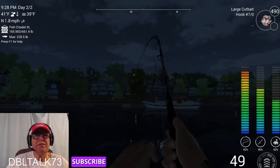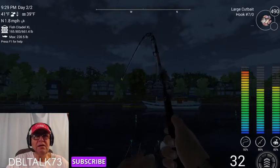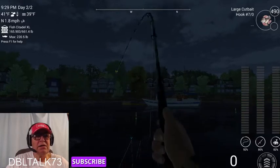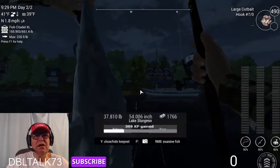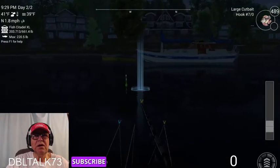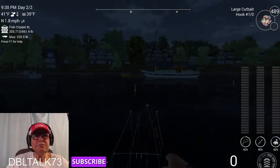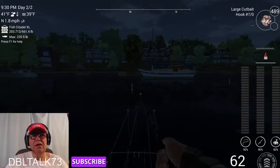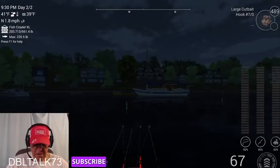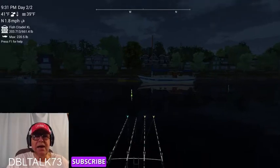Just keep on catching till the peak time runs out. 9 to 11, 11 to 1, 3 to 5. Don't let, there's a sturgeon. Don't let a time run over 5 o'clock or it costs you a coin to get back in there at the night peak. Same thing here. Once that initial cool down period goes, you can go from night to night and not have to use coins.